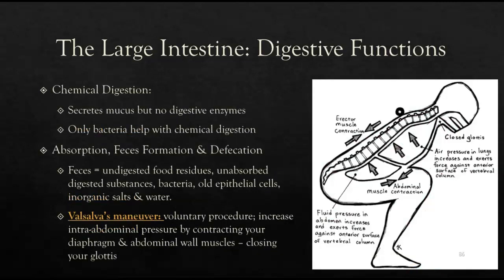Now for chemical digestion, we just have that mucus being secreted, but we don't have any enzymes to further break down the food. Only bacteria here in the large intestines will help with chemical digestion. So our feces here will be made up of food residues that are undigested. We didn't absorb these substances, and we also have bacteria or old epithelial cells that have sloughed off. We also have inorganic salts and water.